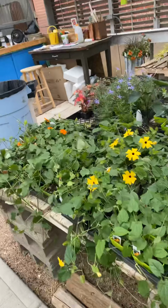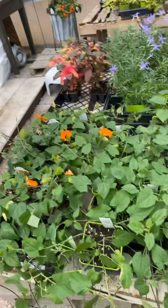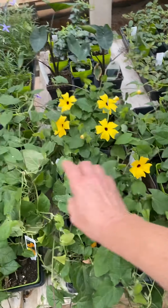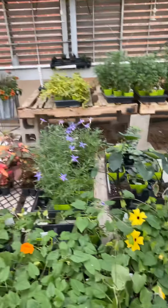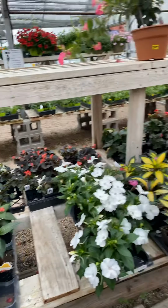Here's some more vines. These are annual vines. Black-eyed Susan vines. I love the yellow, and if you mix the yellow and the orange together, they're beautiful, beautiful plants. Very cool place. Beautiful flowers, beautiful variety.